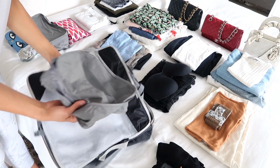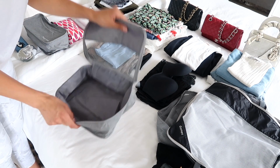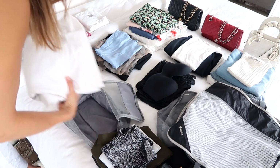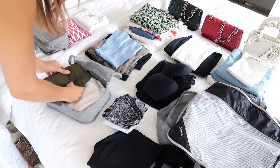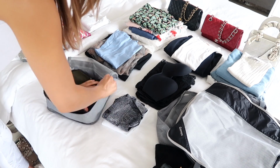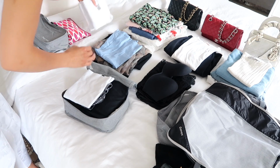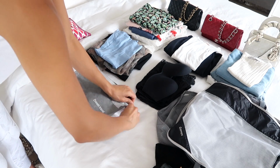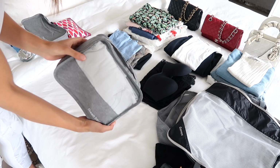So I'm going to start with the smaller one, and I'm going to put my workout clothes in here and also my sleeping t-shirts. So these are my workout clothes. I'm first going to put in my workout sweater and then my leggings, sports bra, and top. And then these are my sleeping t-shirts. Then you just close it up. Voila! Just like that.